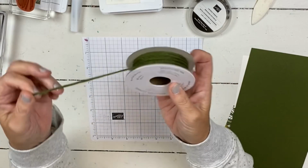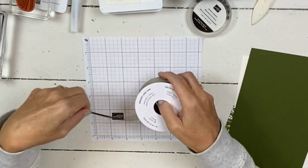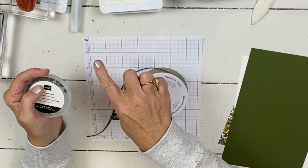But here's the braided cord. It's Mossy Meadow, which those of you that are Old Olive fans, you know, Pear Pizzazz is the lighter.